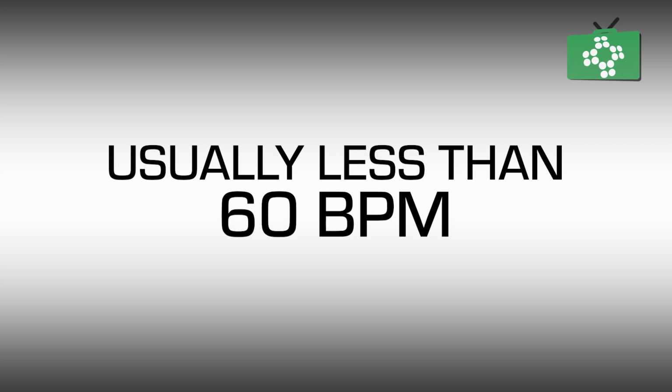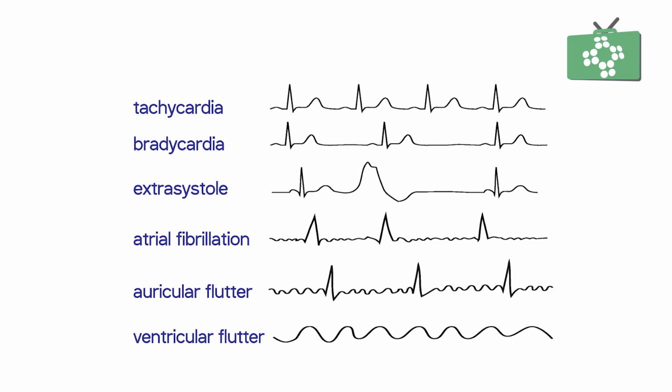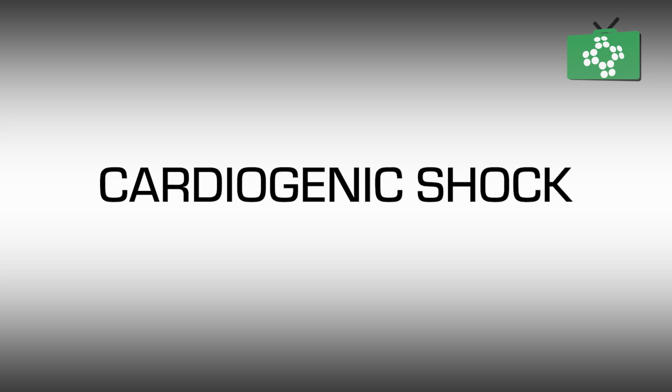Now, some people will have a slow heart rate depending on their level of fitness. Athletes often have a resting heart rate in the 40s, 45 beats per minute. So unless the patient's starting to show any signs of compromise, then clearly we wouldn't manage that. But when a patient has a bradycardia and it's not normal for them, then they will start to show signs of cardiogenic shock, and we must manage that appropriately.